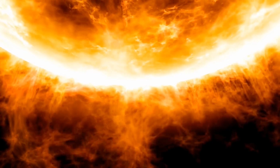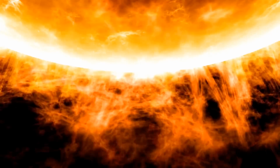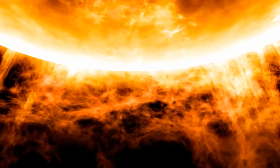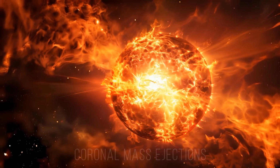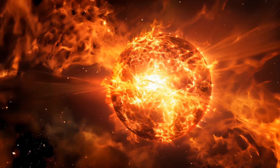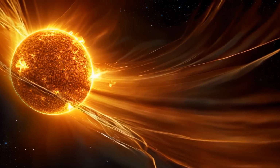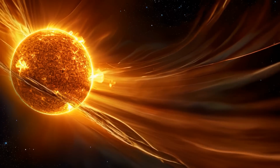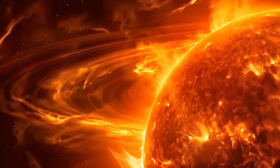But sometimes, the sun starts shedding gargantuan magnetized clouds of gas that can accelerate to incredible speeds. They're called coronal mass ejections, or CMEs. They're ejected from the sun over the course of several hours. CMEs usually look like giant twisted ropes and can occur spontaneously. Their frequency varies according to the 11-year-long solar cycle.